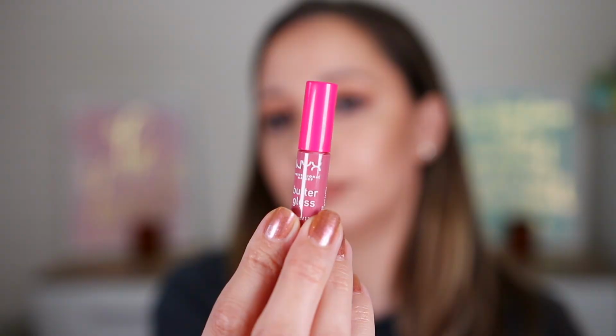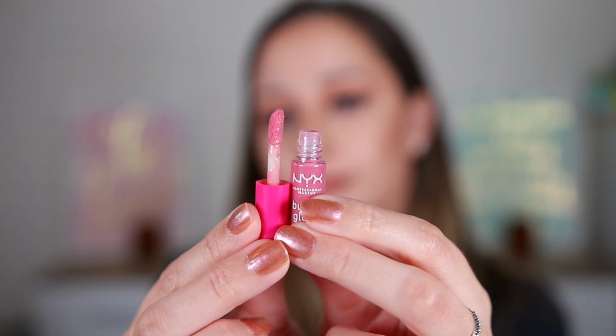I have here a tiny butter gloss by NYX in the shade Tiramisu, and this is what I have from the beginning of the makeup application. I'm going to add a little bit more because I covered the color with the foundation products. This was in the Barbie collection by NYX.